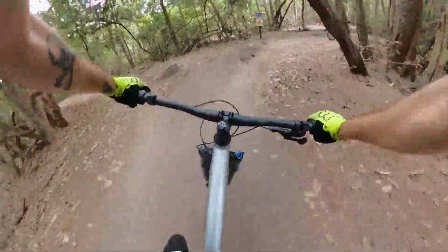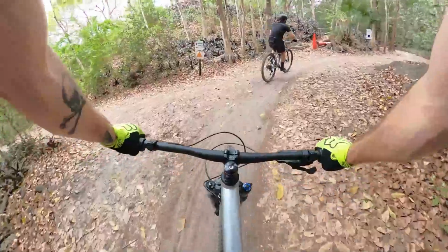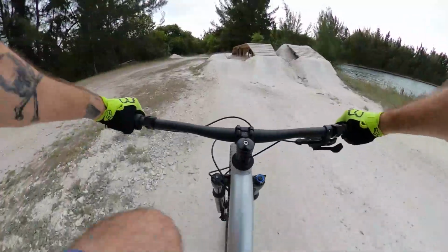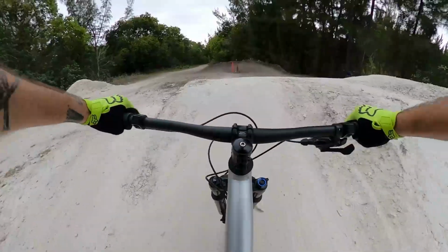Woo! Jeez, I might have been going too fast, but I cleared it perfectly. So the third and last pro is the biggest reason why I got this bike. That is because it is quicker and more playful. It's a really nimble bike.